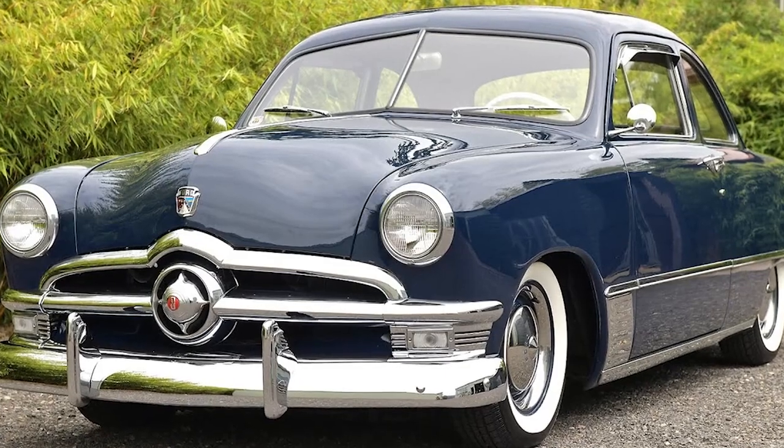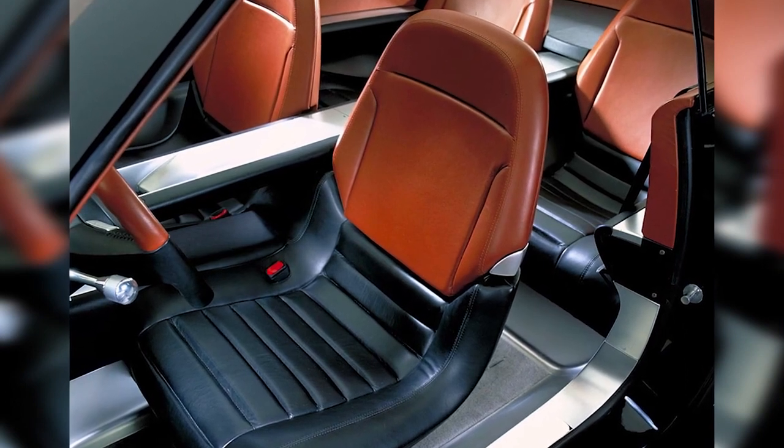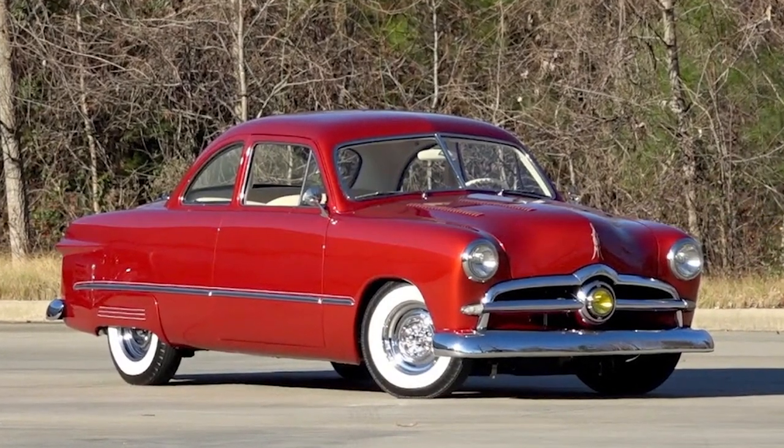The 49 has the vibe of a minimalist, with elements such as a floating center console, bucket seats covered in classic two-tone leather, and a one-piece instrument cluster. While this car was never mass-produced, it did have a fascinating design.